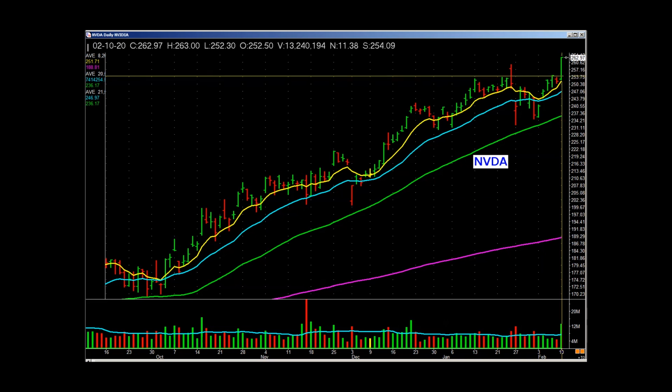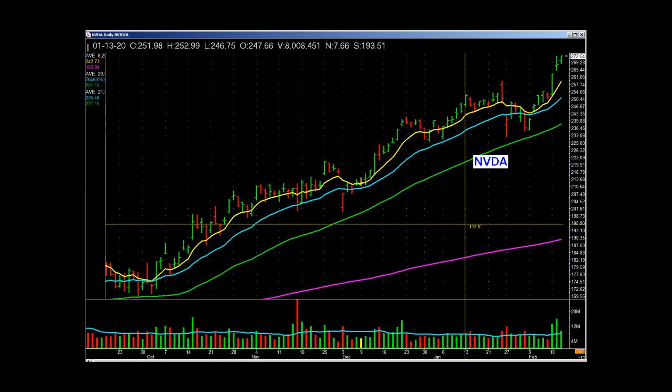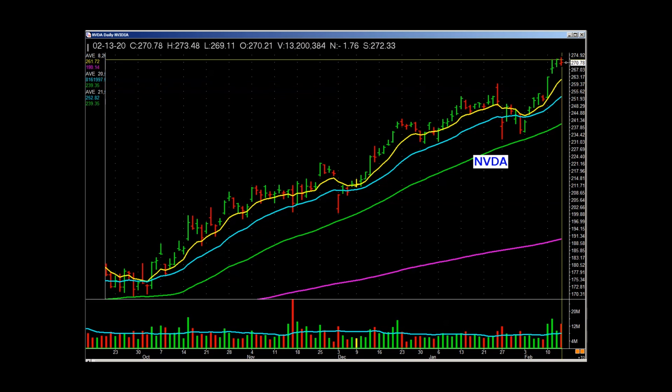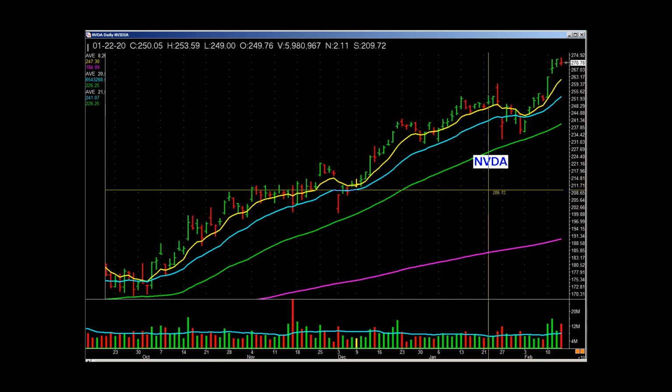254. We'll say 254, okay? Bought it. And it goes up. And it gaps up. And it goes up. It reverses down on a slight pickup in volume. All right? And you say, well, I'm up 15 points. Maybe I'll sell a little bit off, right? Shorter base. Nothing wrong with that. So you sell a little bit off.